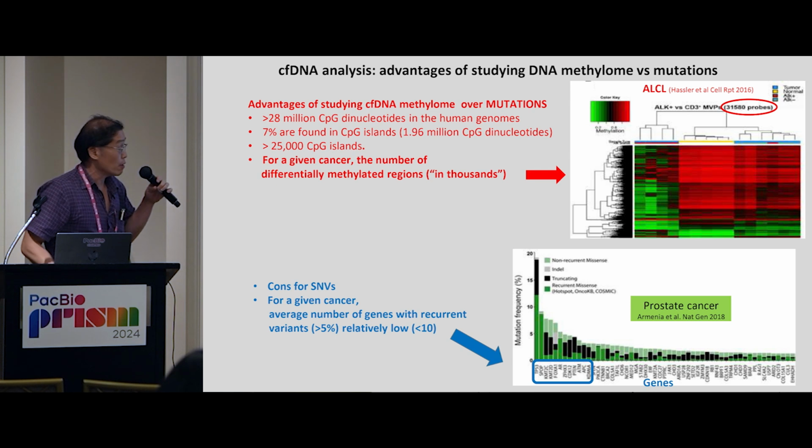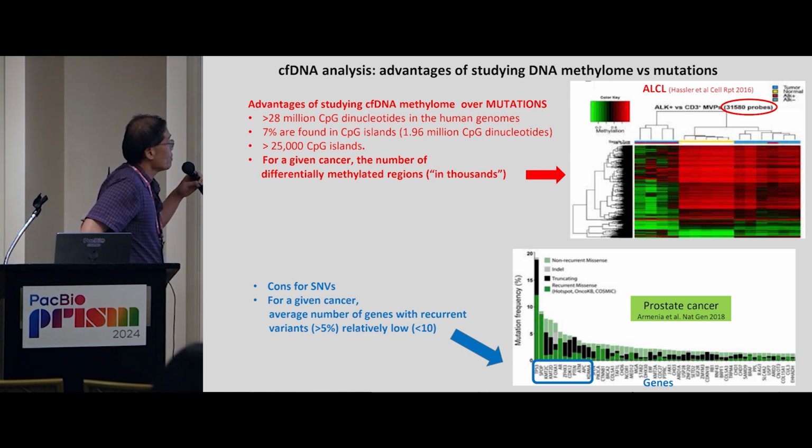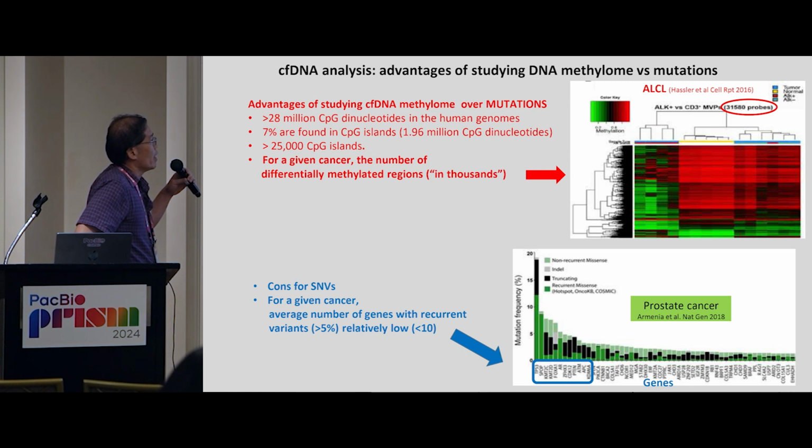Just to give you an example, there are typically more than 28 million CpG dinucleotides in the human genome, and 7% of them are found in CpG islands, which represent something like 25,000 CpG islands. For a given cancer, the example here is a particular kind of lymphoma, you can see that the number of differentially methylated regions between normal and the cancer is basically in the thousands.